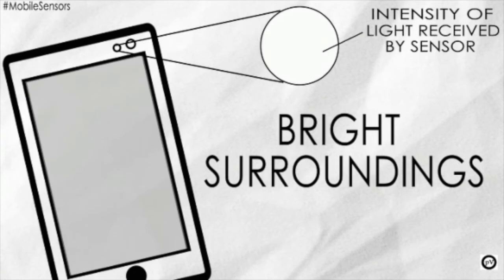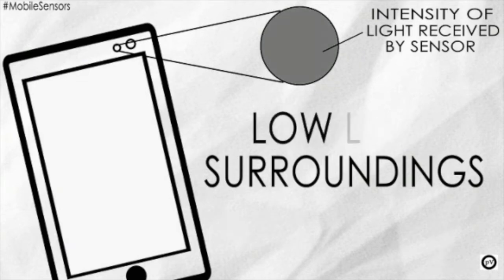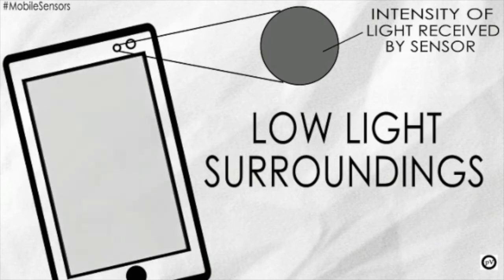So, in a bright surrounding, the intensity of light received by the light sensor will be high, and as a result, the brightness of the screen will be increased. Similarly, in a low light environment, the brightness of the screen will be decreased, so this specification can help to extend the phone battery life and give you the best view for your display.